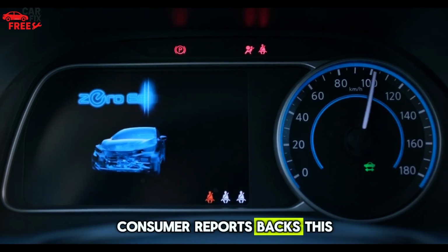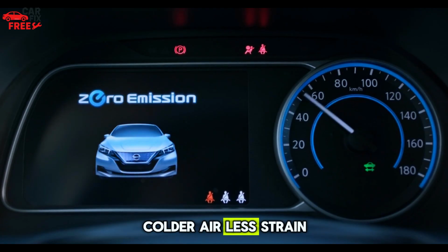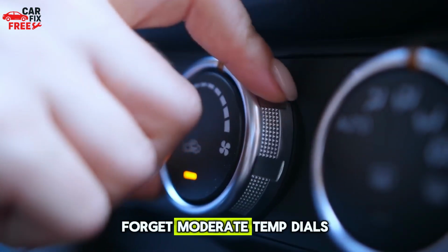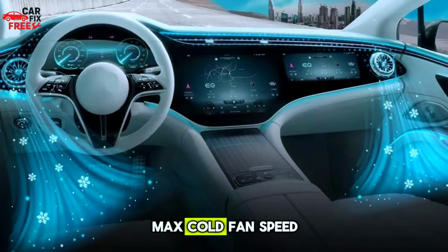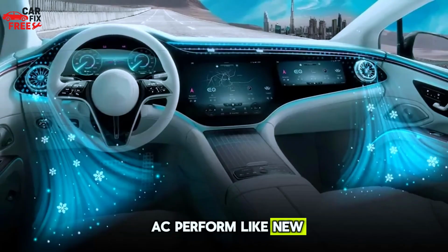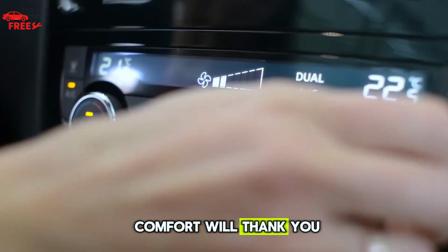Consumer Reports backs this. Colder air, less strain, better MPG. The trick? Forget moderate temp dials. Max cold, fan speed control, and watch your AC perform like new. Your wallet and your comfort will thank you.